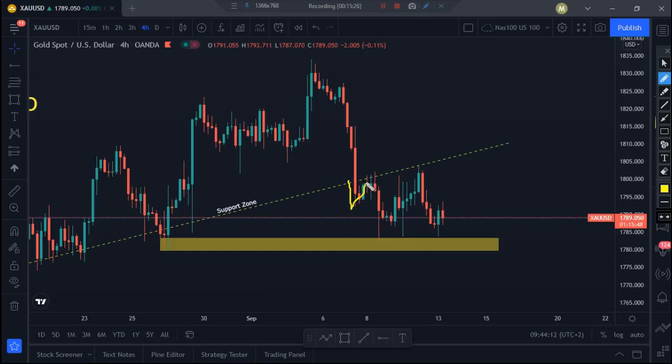After this breakout, there is a retest. You can see the retest one. Then the market created this level here. But when we look on our left, this area is a nice support. You see, now we have the market doing something like this.